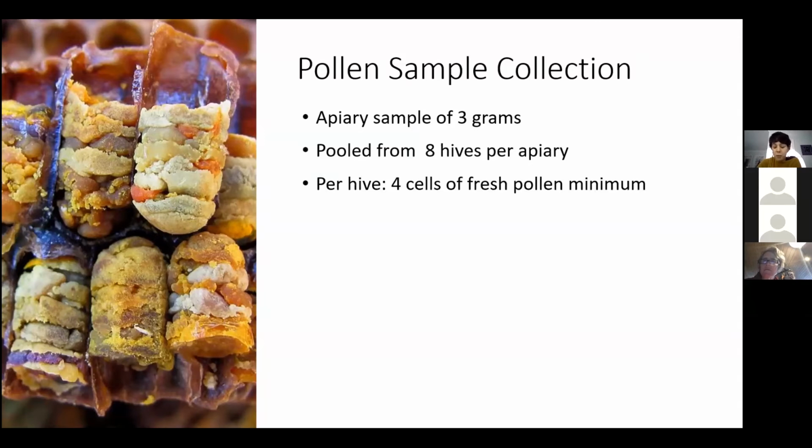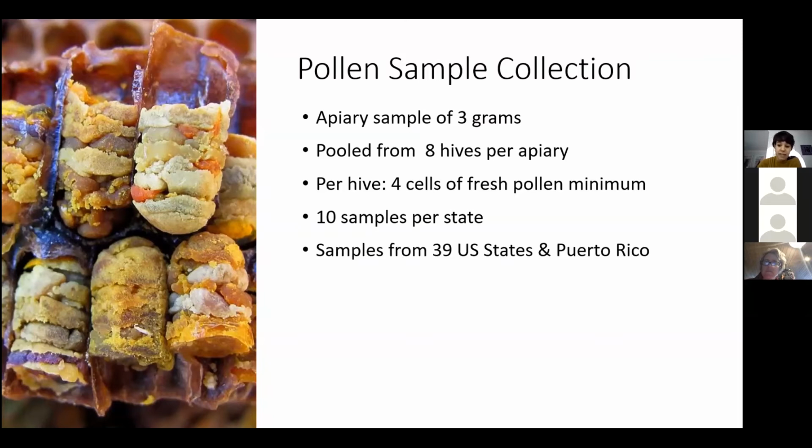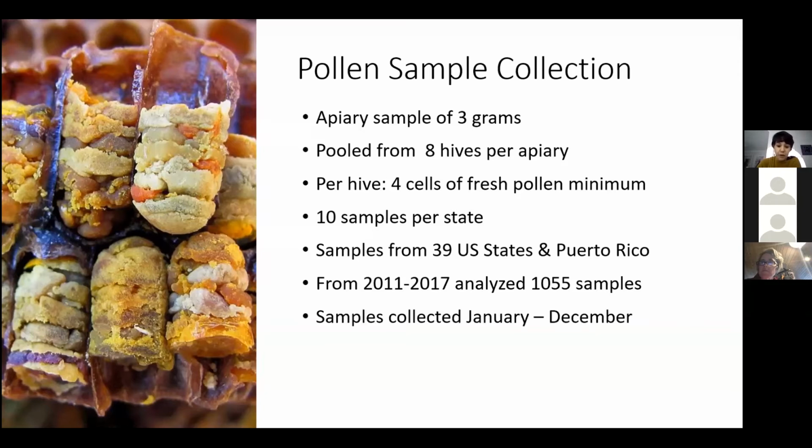And from each hive, we would collect at least 4 cells of fresh pollen. Typically, these were 10 samples per state per year if they were participating, although sometimes due to sampling, you would have a few more in one year and then carry over into the next. Altogether, we sampled from 39 US states and Puerto Rico. And so from 2011 to 2017, we analyzed 1,055 pollen samples from apiaries for 218 pesticide residues and their metabolites.